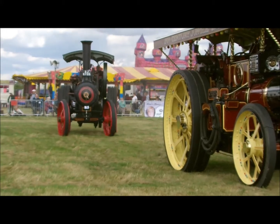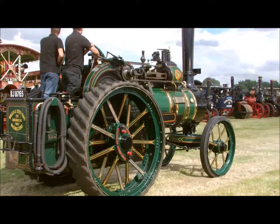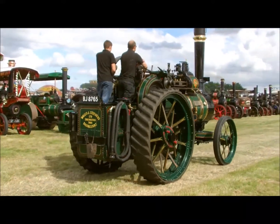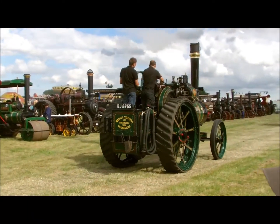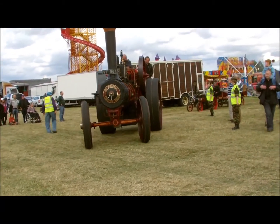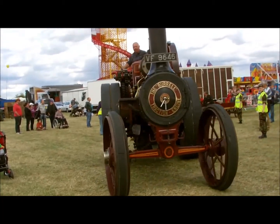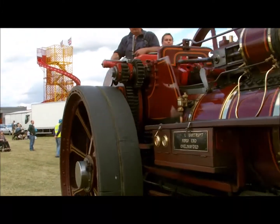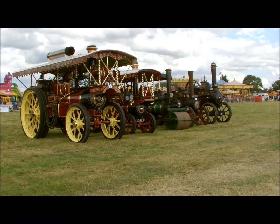This is a new engine to the event. Another Burrell, a very fine. These engines are very popular for timber work, pulling trees out, loading them, winching. As such, they were very prone to wear in their gears. These 5 engines attended the first Haddenham Rally 40 years ago.